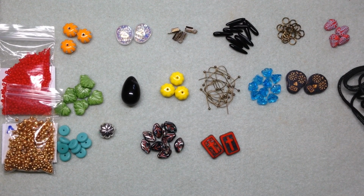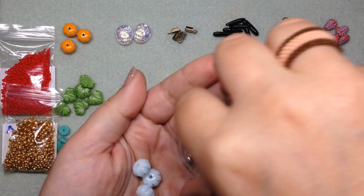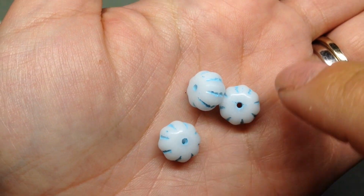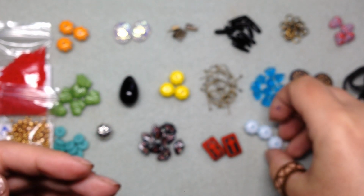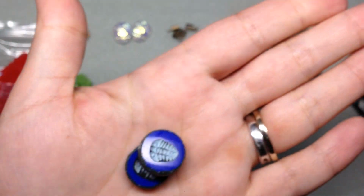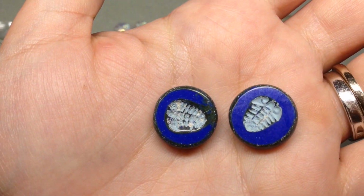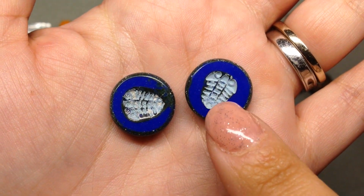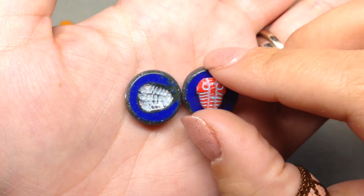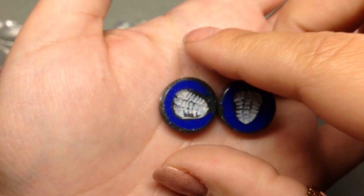Okay, so the next item is 20, and they're calling these fall fruit check glass beads. They look like those pumpkins, but they are light blue and white. That's cool. And then 21, check these out. I know these are not cheap. These are trilobites as well, but instead of having the trilobites like we had here, it's the actual imprint in a table cut glass bead. That's pretty neat.